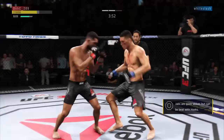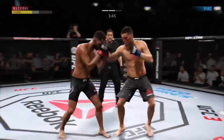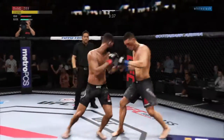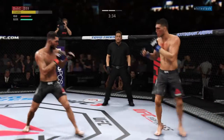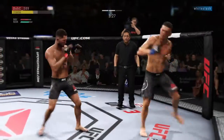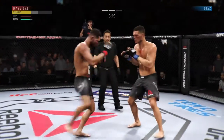Inside leg kick. Masvidal's strike there is blocked. Nice job by the defense. He's keeping his head protected here. Excellent blocking. That one hurt. Oh! Beautiful kick to the body. Nice leg kick.